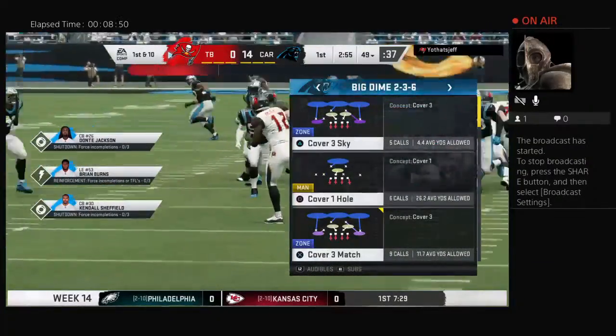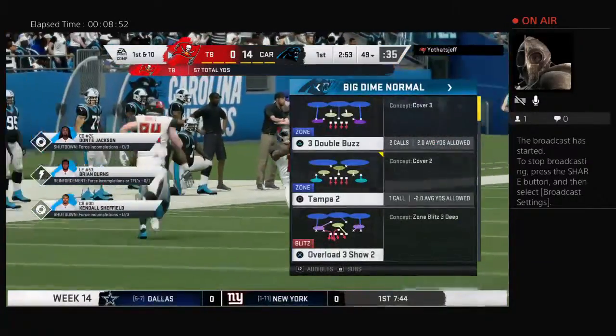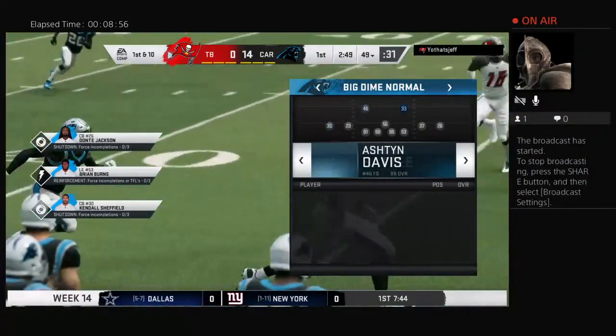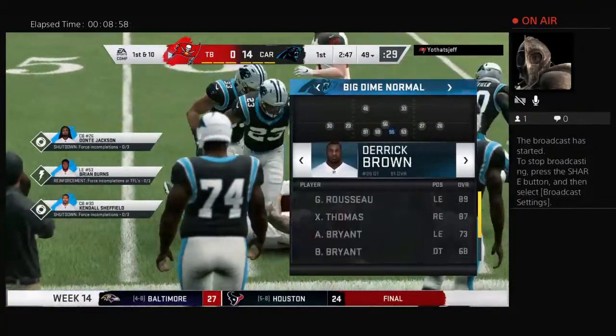I think that they'll stay with it. I don't think they'll abandon it just yet and try and generate some offense on this drive. Anything. At least 3 points. Get that 0 off the board. Buccaneer first down.